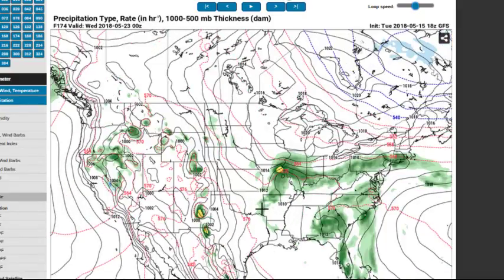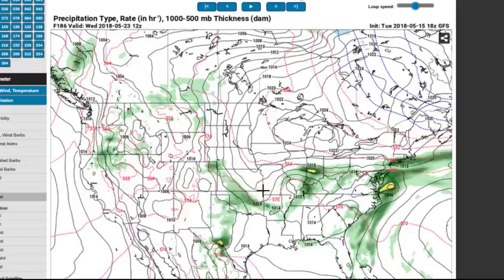And then for Tuesday, the 22nd, looks like a lot of that moisture pushes pretty far to the west there. This is indicative of a rather large surge of moisture making it all the way back into New Mexico. At least that's the way it looks right there. Maybe a little action up in the Midwest.